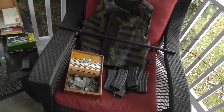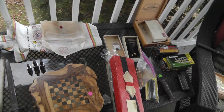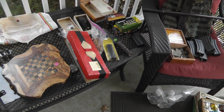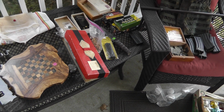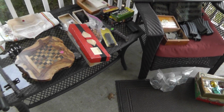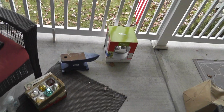So hope everybody in the U.S. has a nice Thanksgiving. I got a turkey thawing out in the refrigerator right now. We're going to be cooking that up come Thursday. Got it for 27 cents a pound. It's like $5 and change for an 18-pound turkey. Crazy.